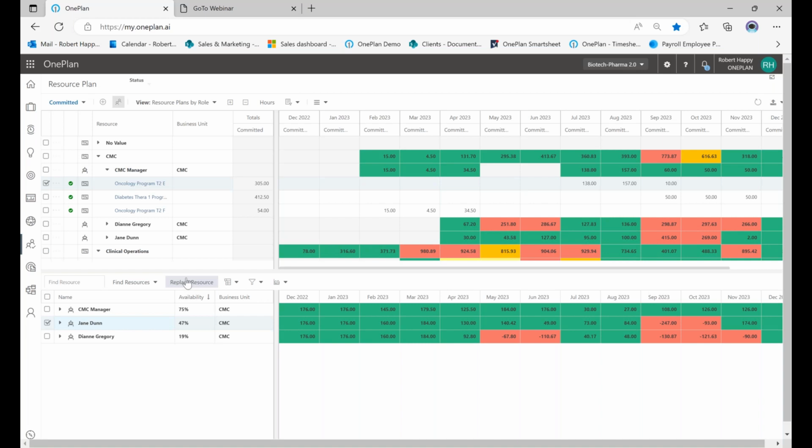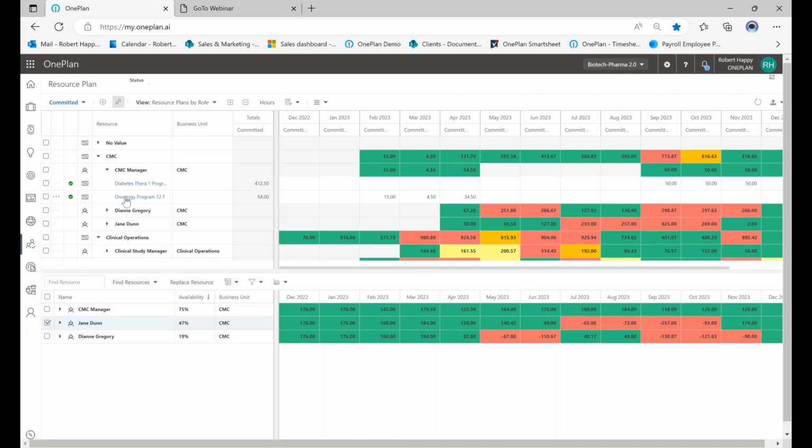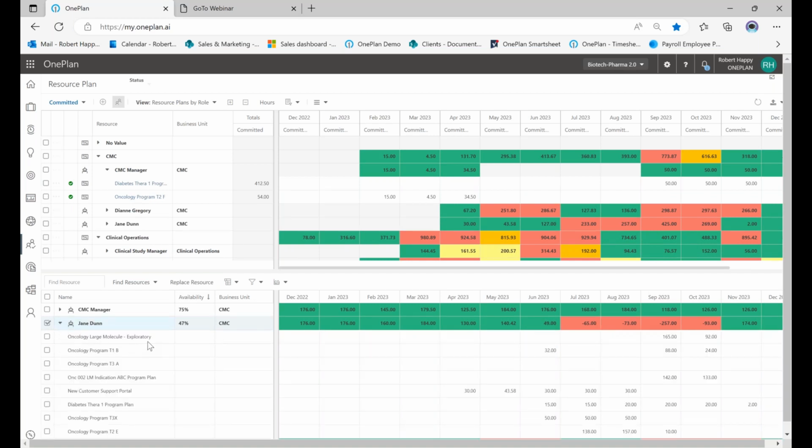And then you can click on replace. And it's basically going to move that project down into Jane's portfolio now. So now she's been assigned to that particular project. So it's nice to be able to do these types of things. And then you can look at graphs and charts and all kinds of things in here as well. But this is where you do your planning at the project or program level and make decisions at that level. You could also do your resource planning at the task level if you want. So you choose which level is best for you. And then you can move from there.